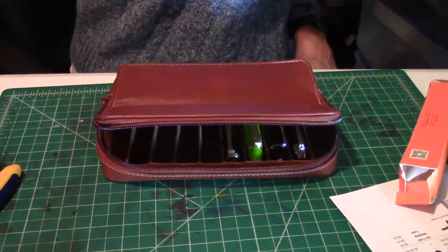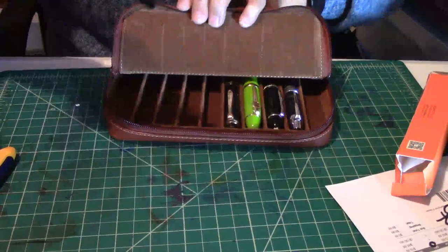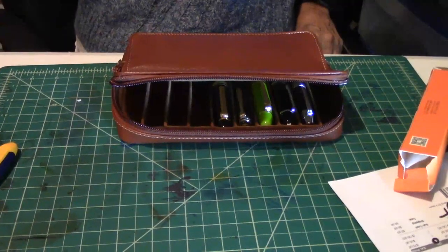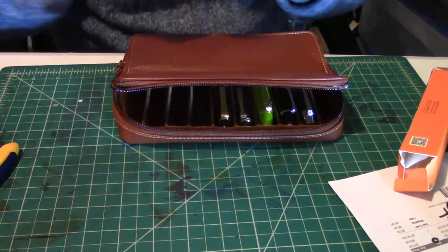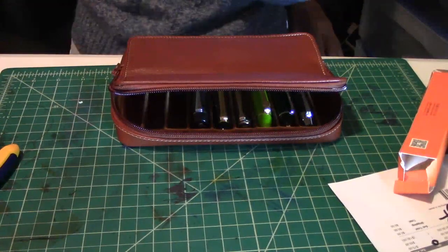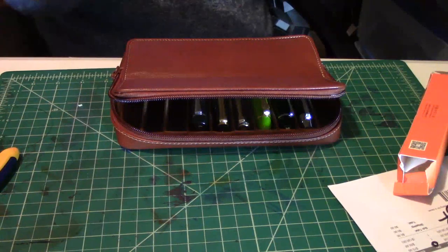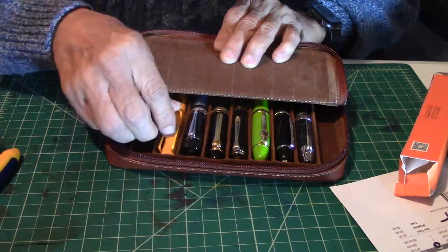What else do I want to put? Oh, how about my Sailor, King of Pens. You gotta have that. Perfect fit. Look at that. Let's do a Delta, one of my beautiful Delta fountain pens. Okay. Let's go on down a little bit and put in my Lamy Safari. I love this pen. Beautiful color.